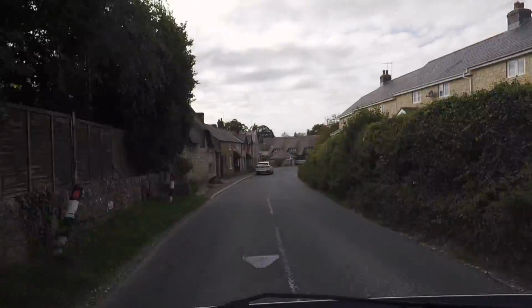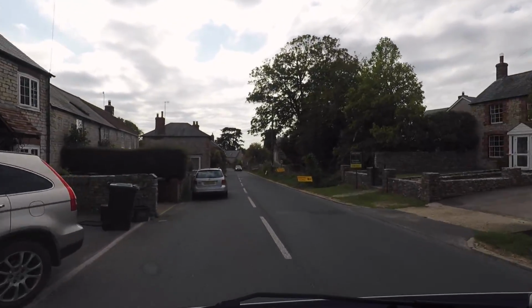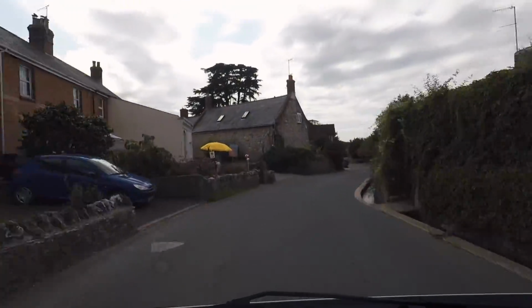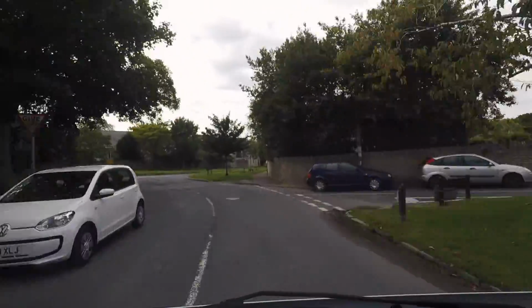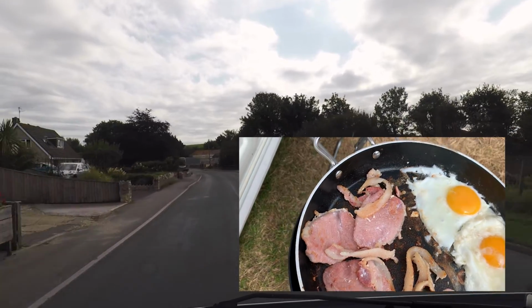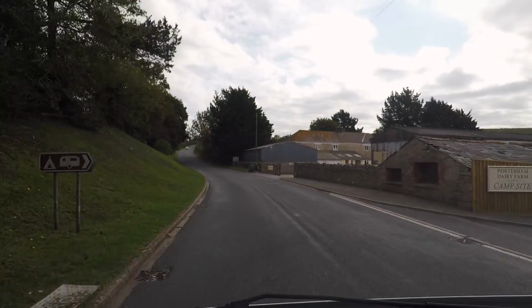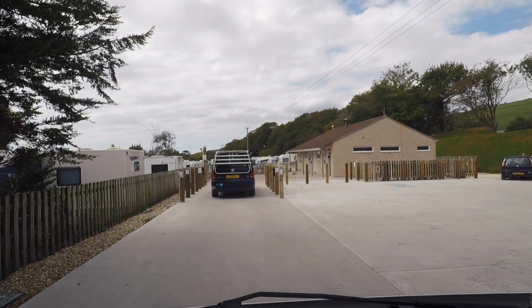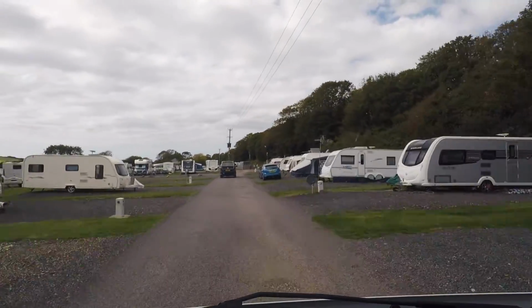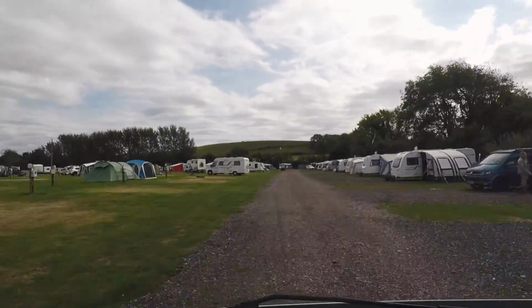A stream with ducks runs alongside the main street. The nearby farm shop has bacon. The arrival at site is done without contacting a human being directly. It's all over the phone and arranged beforehand. We have arrived.